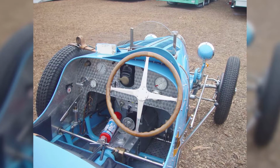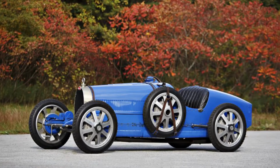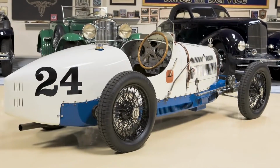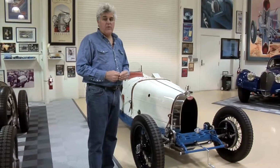The models were made for Voiturette Racing and shared much with the legendary Type 35 Grand Prix car. With its free revving valvetrain, the engine could go as high as 5,000 RPM. Pretty sick what this old-timer racing car could do, right? These cars are exceedingly rare and expensive to buy today.